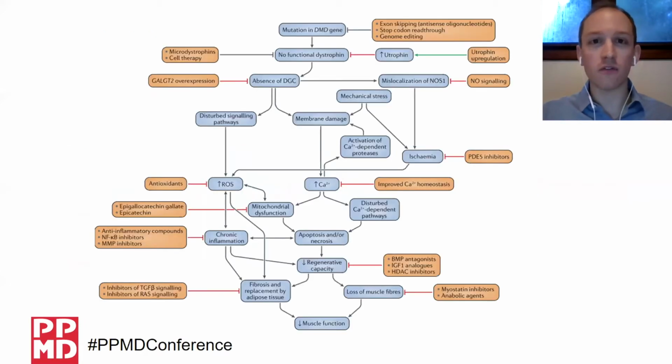By funding all of this basic research, what that has done for us is allowed us to get this kind of broad network of what's happening in Duchenne. I don't expect you to read all of this. You don't have to know everything in here. But what I wanted to focus on was that over these years of investing in understanding Duchenne, that's let us go from a basic understanding of a mutation in the DMD gene that is leading to no functional dystrophin, to understanding what all of these downstream issues are that come along with the disease.